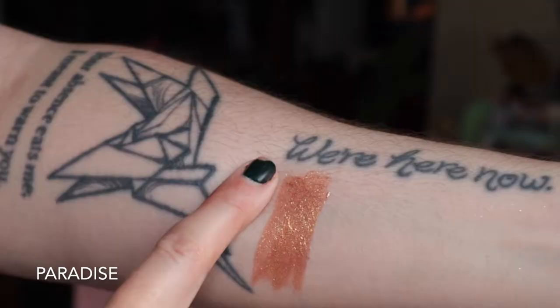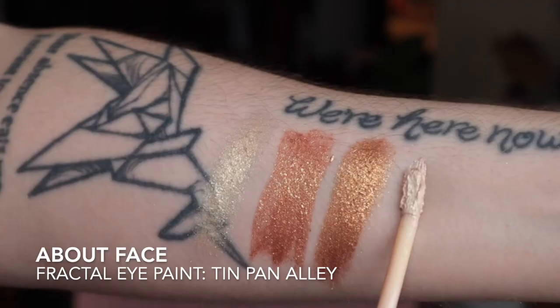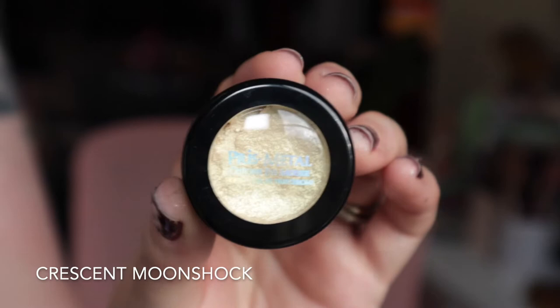It is the kind of shadow that I could just tap all over the lid by itself, or it can be an eye topper. I really love that versatility with it, and that it's not just an eye topper, or just a one and done sort of eyeshadow. It's so pretty, and I'm so excited about this one.